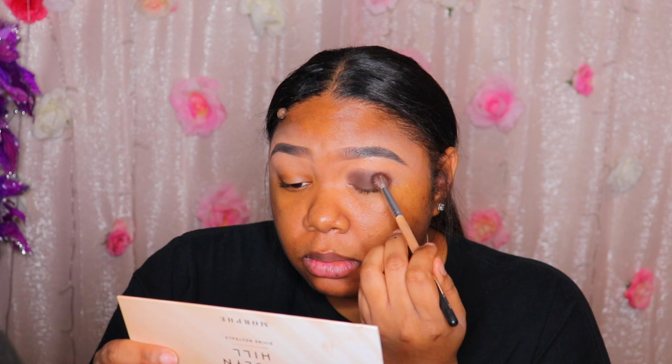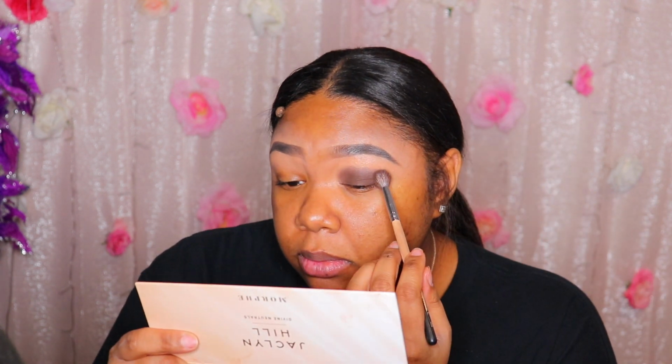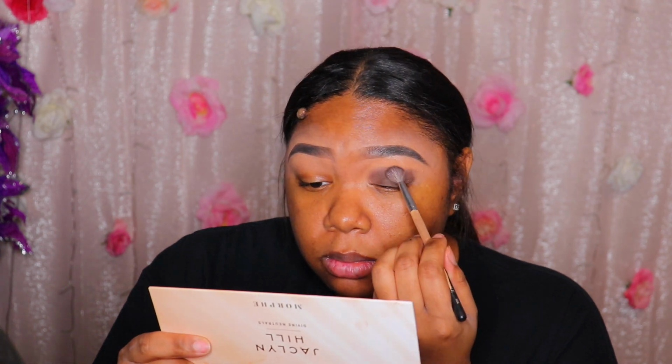So I'm just packing that in with a fluffy brush, and of course it's a Morphe brush. Let me find it so I can tell you which brush. All right, girl, I had to go get my brush, but it's an M505 brush. It's just a fluffy brush. I typically use these for blending, but because I'm doing a smoky eye, I need to cover as much space as possible, and so I'm just going to use that.